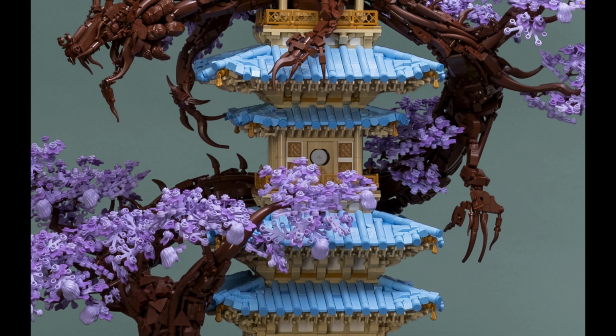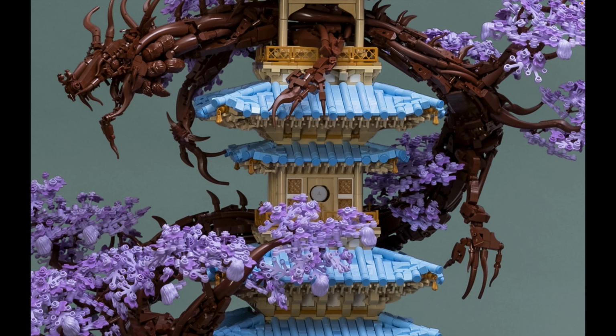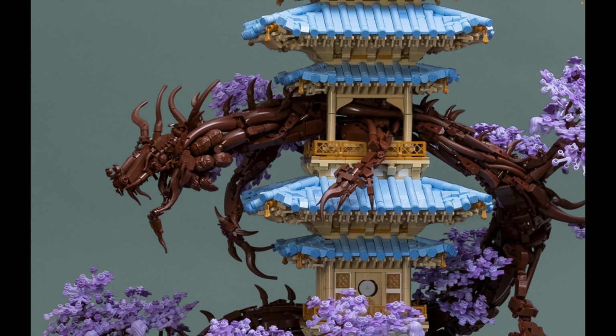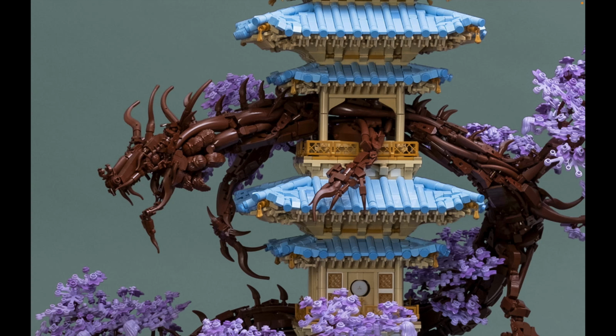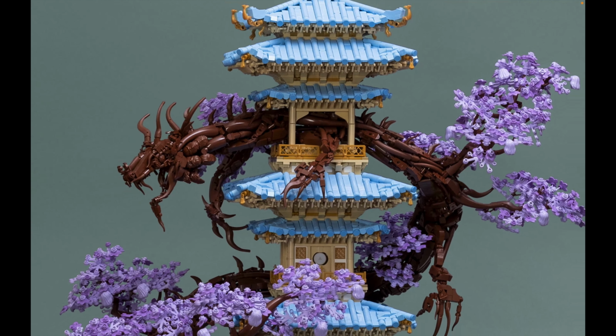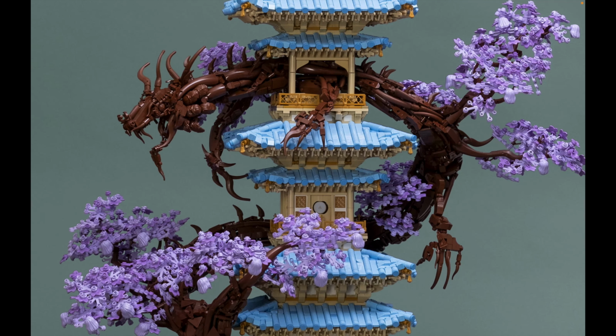The pagoda is a really good build, but it is more typical Lego because it's a building. But this tree is where it really shines because you can instantly tell that it's a dragon, and I've just never seen something this dynamic and organic made out of Lego bricks before.